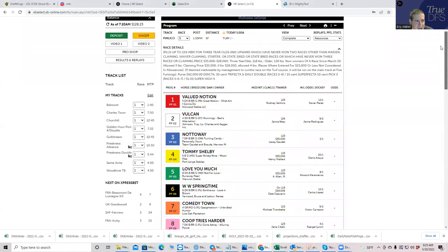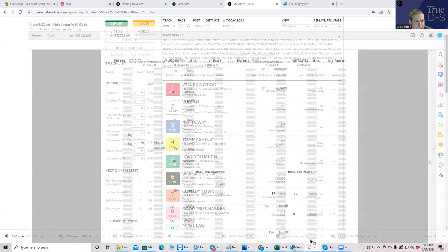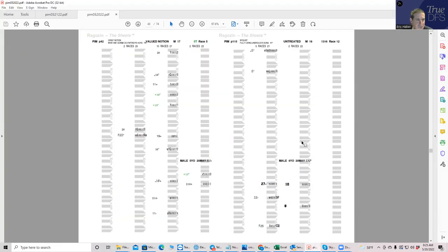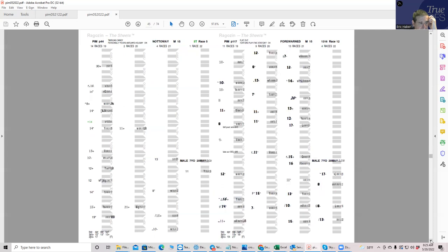Race number five, I actually do have some value here, and that's going to be the one, Value Notion, and the nine, Papal Law. And just to show you where this comes from, you have Value Notion, again, who's running a 13 on the turf, and it's a turf race. You compare that with these other horses. Vulcan is running fast, but it's not really on the turf. Nottaway hasn't really been on the turf in a long time.